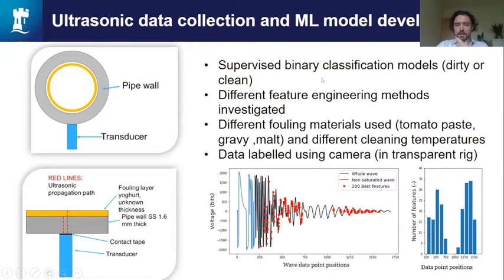So within our models, what we're doing is developing binary classification. So this goes back to what I was saying. What's the actual information? Is that pipe clean or dirty? We've done some further work on how dirty is it, but to start with, is there fouling on there, yes or no? Because if you know the fouling's been removed, you can stop the process. As this is a point measurement, you have multiple transducers across your equipment.